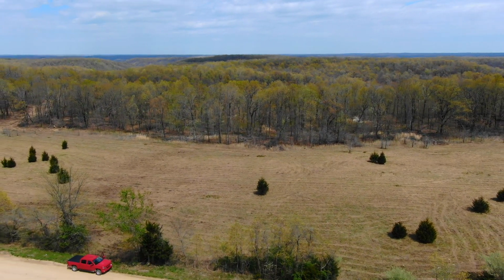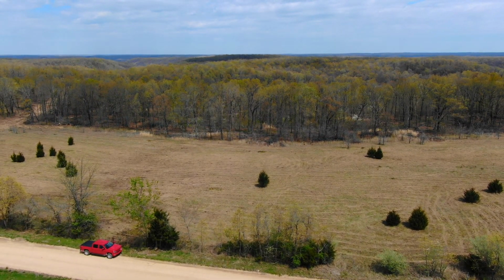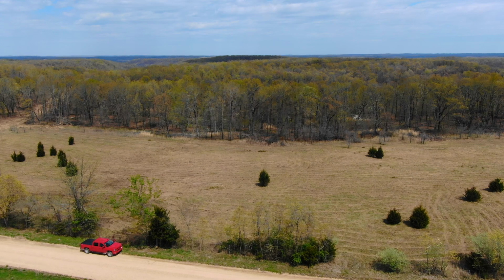Actually only about 12 or 15 miles out of Lebanon, Missouri, which is a good-sized regional town, but extremely private and only 3 miles from Bennett Springs State Park and closer to the Niagara River. So awesome property.